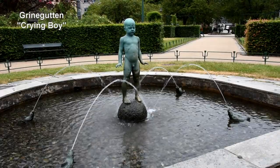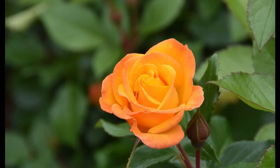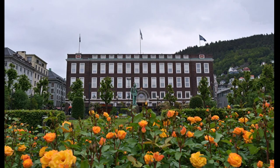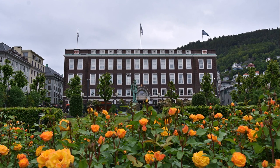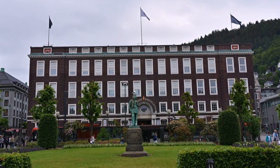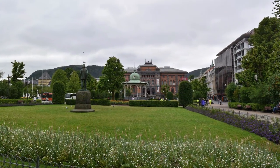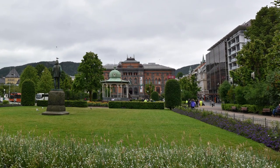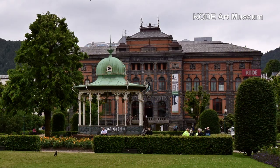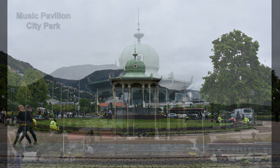Crying Boy, statue by Sophus Madsen. Edvard Grieg is widely considered one of the leading Romantic era composers, and his music is part of the standard classical repertoire worldwide. Now in view is Kode Art Museum of Bergen, one of Norway's biggest and best galleries. The Music Pavilion at the City Park.